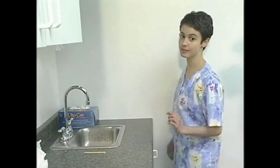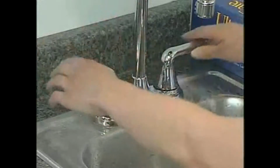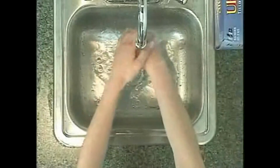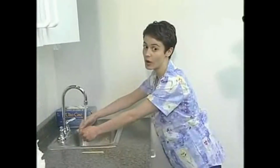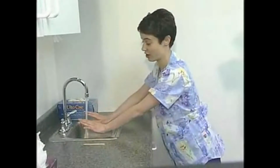Stand away from the sink. You don't want to touch it with your hands, arms, or clothing. Turn on the water and adjust it so that the temperature is comfortable for you. Next, wash your hands and your wrists, making sure that your hands always stay lower than your elbows at all times. You don't want water, even clean water, running up your arms. And don't rest your arms on the sink.